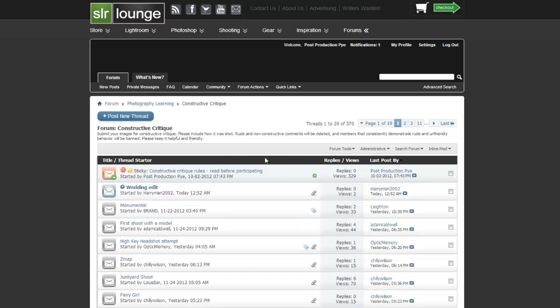Be sure before you post that you read the rules on constructive critique. Also, just a little tip: when you're uploading your images, do not use the forum to upload them because it will reduce the quality quite a bit. Instead, use an image hosting service such as Flickr and then just embed the link to the image inside of the forum. That way we can see the image in its full glorious detail. All right, everybody, let's get started.